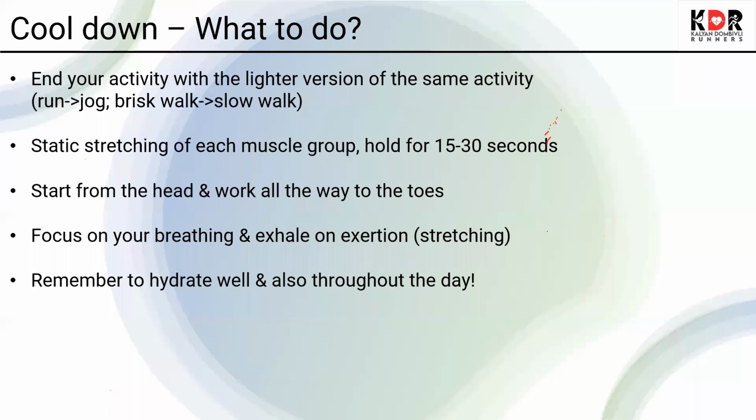Then you go to the sides. Again, the same thing. Stretch your neck to the side and hold it. Again, the opposite side. So it is the exact routine that we did for warm up, going from top to bottom, but this time it will not be repetitions. It will not be dynamic. It will be static, which means you stretch and hold.